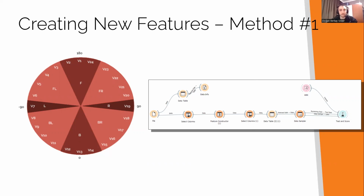And for the front right side of the robot, we combined V23, 22, 21, and 20. V19 stays the same because it is the 90 degrees on the right side of the robot. For right rear back, we have 4 sensors, V18, 17, 16, and 15. For the back, like the front, we use 3 sensors, which are 14, 12, and 13. For the left rear back, we use 4 sensors again, V11, V10, V9, V8, and V7 remains because it controls the left-hand side. And for the left front side, we use V6, V5, V4, and V3. We can move on to the next slide.